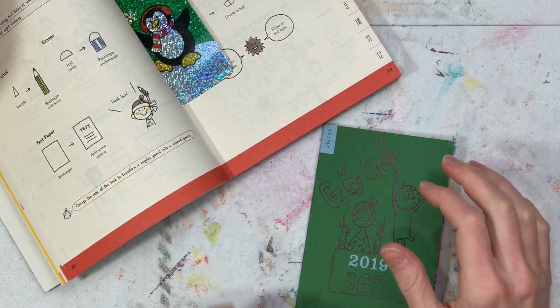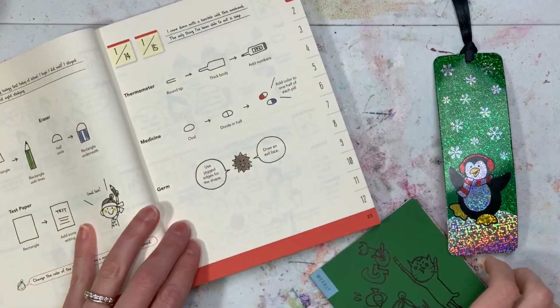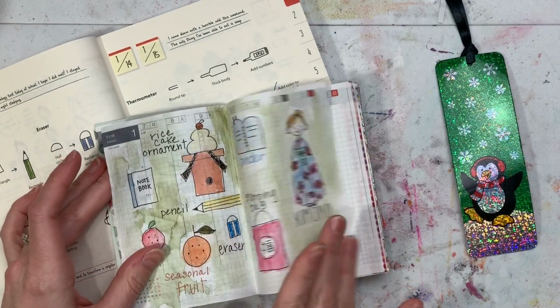Hey everyone, this is Emily, and today I'm going to sit down and do the third week in my 365 Days of Doodling challenge that I have posed for myself. So stick around.